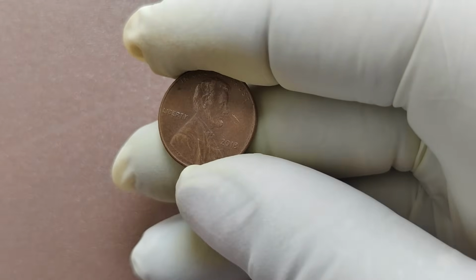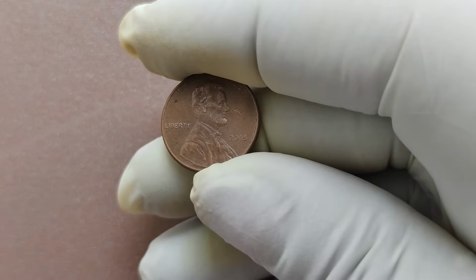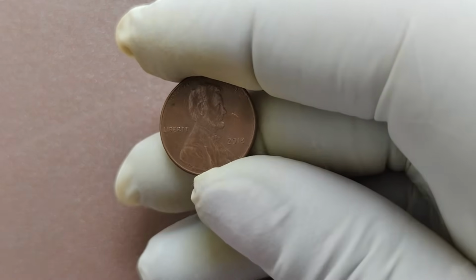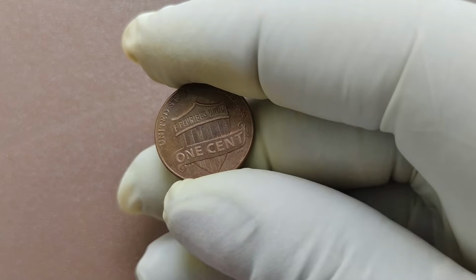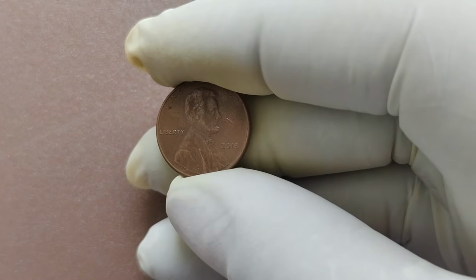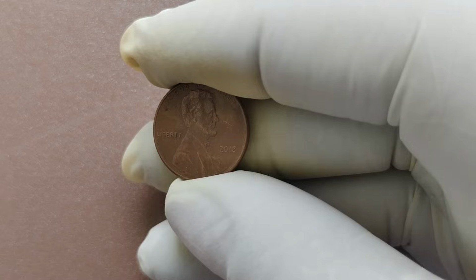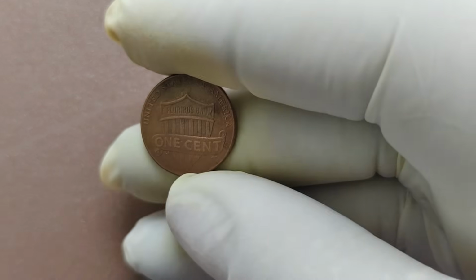If you're inspired to start your own search, remember that the key is attention to detail. Look for a strong, clear strike with no visible wear. Check for doubling in the lettering or date. And if you find something that looks unusual, take the time to have it evaluated by an expert. You never know. You might just be holding a tiny copper-plated treasure in the palm of your hand.